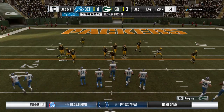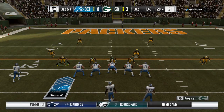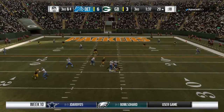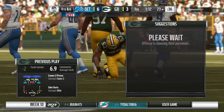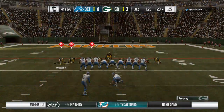In need of a conversion on third down. They had the big play to start the drive. A shotgun snap for Stafford. He's going to be sacked back at the 23-yard line. Nick Perry. He's the one to get him, and that's sack number 7 for him on the year.